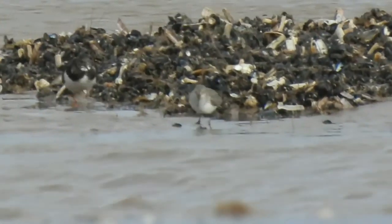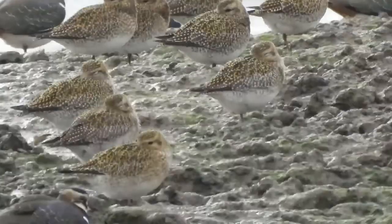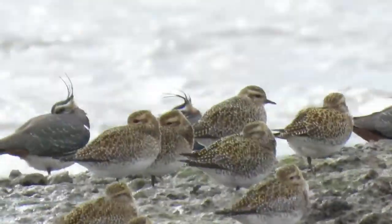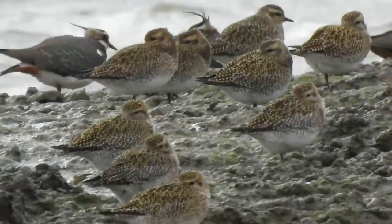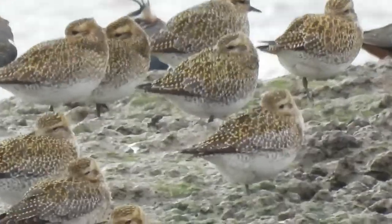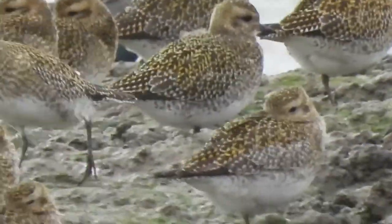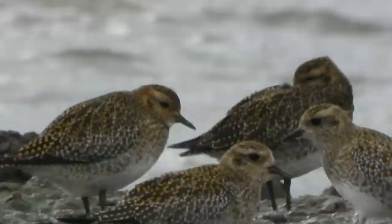There's the knot. Sanderling just behind. There's so many birds there. But the golden plover, you can't ignore that. I will always remember that moment. Golden plover, the lapwing, and they all took to the sky soon after. It was amazing. I really need a pack of tissues by me.